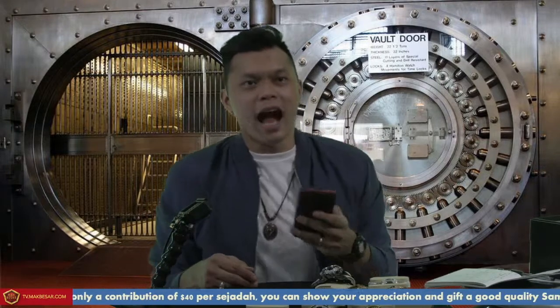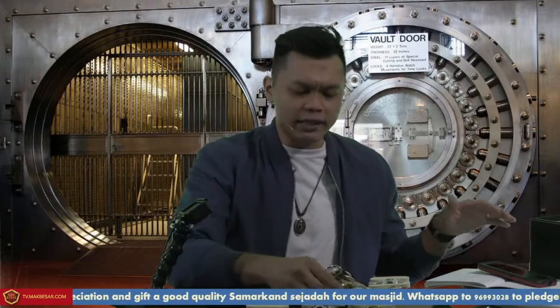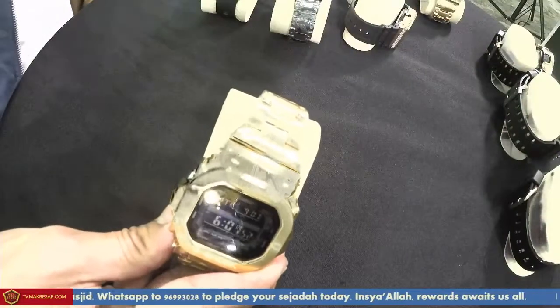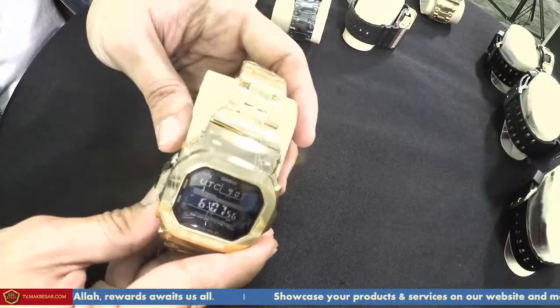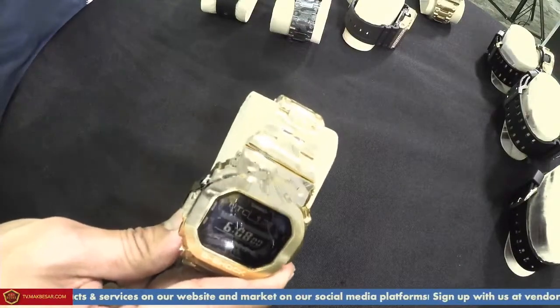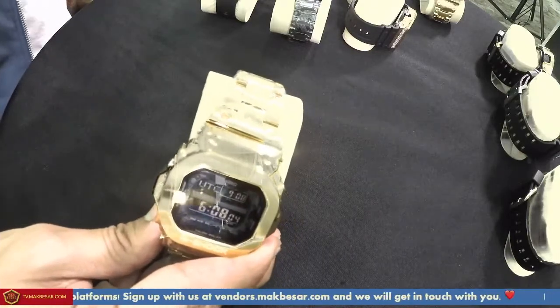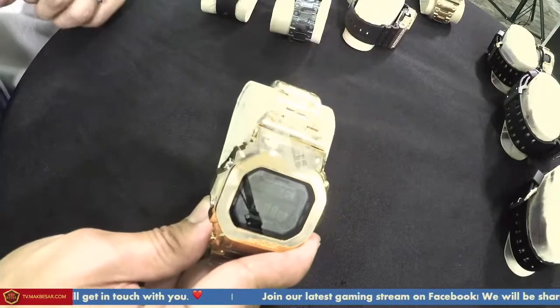Okay, Abang Dizai, full gold for men. Are you referring to this, abang? It is the gold stainless steel. This is $388. This is G-Shock GX56. Can show pieces and prices, boleh. Kakak Atika Shah, I will attend to you. Abang, what was your name just now?